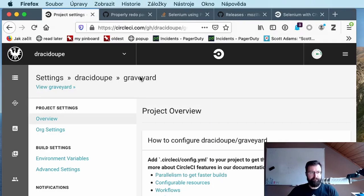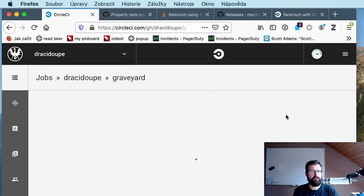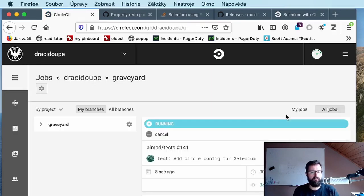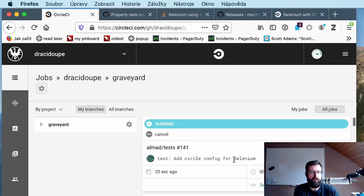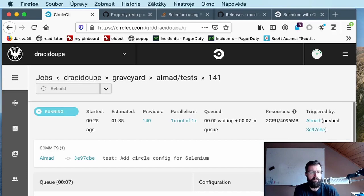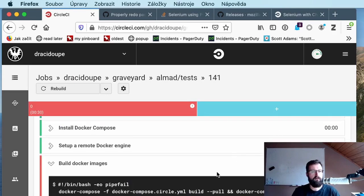And see what we have there. Can run in parallel. That's pretty cool. And I can cancel the previous job. So that works well. If this will not work, then let's do it again. So restart with SSH. That failed quickly. So let's see what we script.